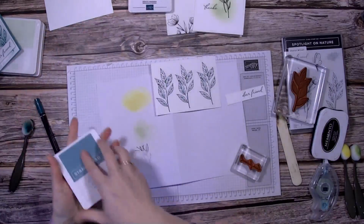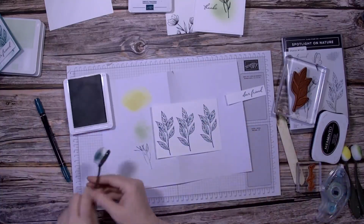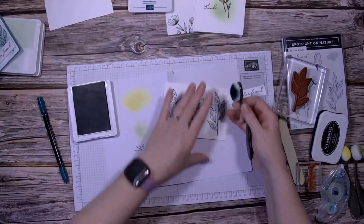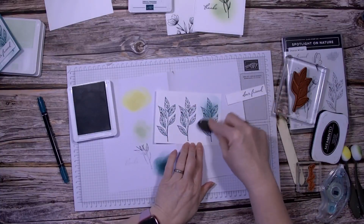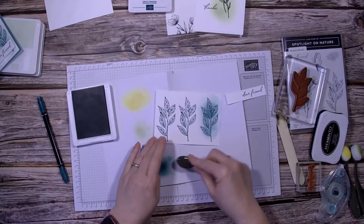Put that one away and get my Lost Lagoon. So I've got my blending brush for Lost Lagoon, and I'm just going to do a bit of, it's probably a bit darker than what I wanted.